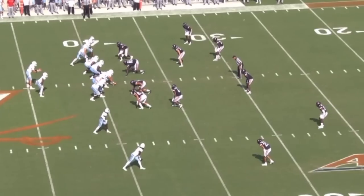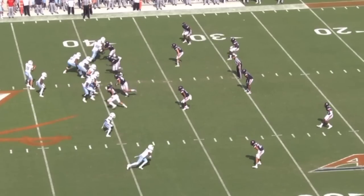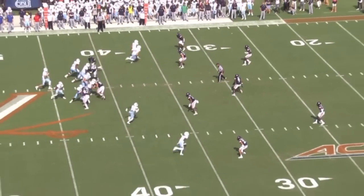But off the top of the route, I want you to look how he jumps around the pass rusher here, the outside linebacker. He just pivots and turns his body to get skinny. You can see him, number 80, to get around that man, to not get redirected and thrown off his route.